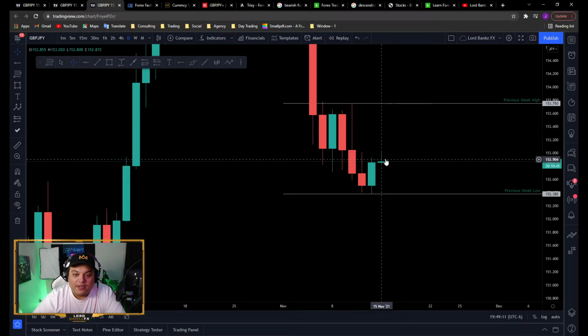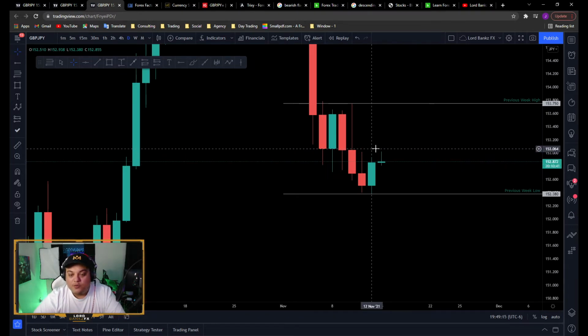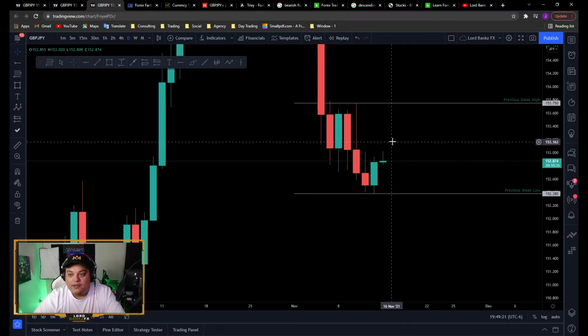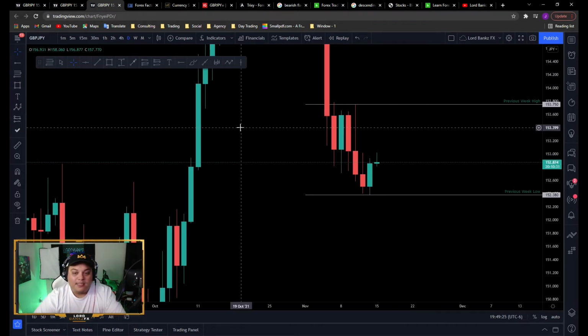The first thing we got to do, we got to let the market open up, start moving and grooving so we can kind of see what's happening, right? I want to see candles closing above here to then make a decision to say, you know what, I'm going to buy this thing and head to the upside.